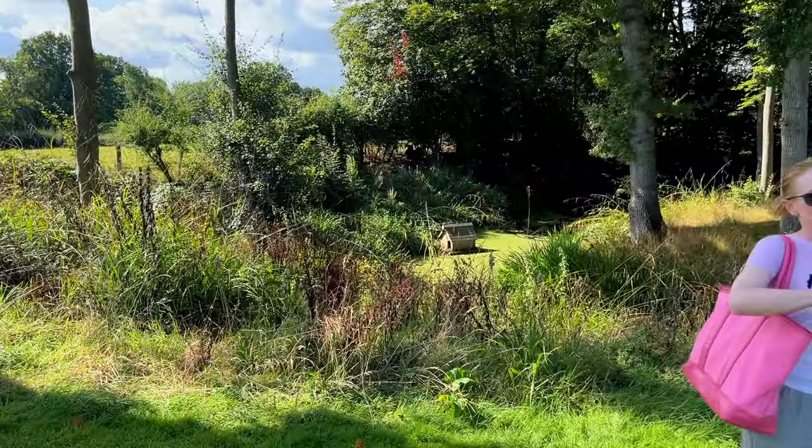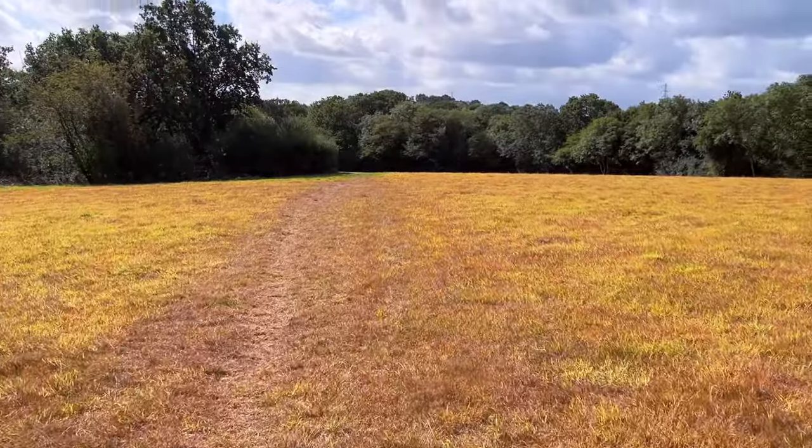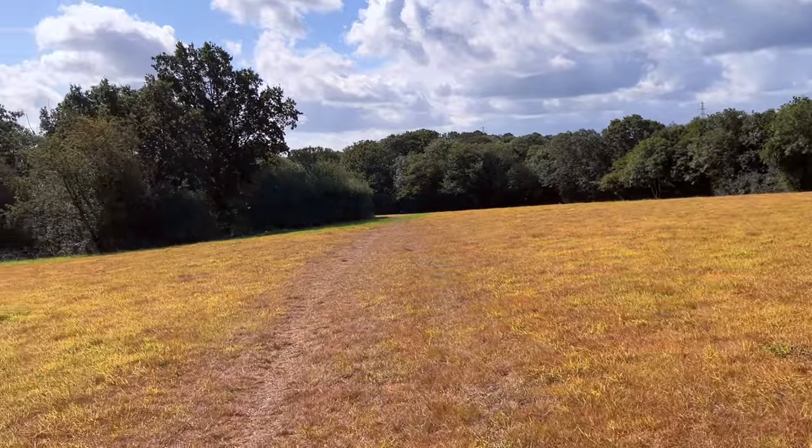Anyway, on to the next gate. It's slightly damper underfoot here. This is wonderful. Blue sky. Temperature's lovely. Everything about it is just gorgeous. So despite the hours and hours of rainfall yesterday, it's actually very firm underfoot. And this is the first non-poo field. Yes. No animals have been in here for a while, clearly. It looks like they're letting it grow. This is our view as we're walking forward. You can hear the wind rustling through the trees.